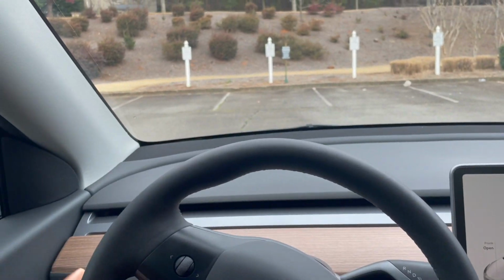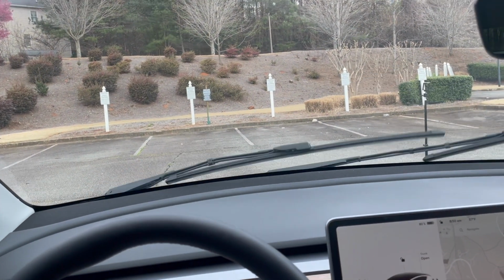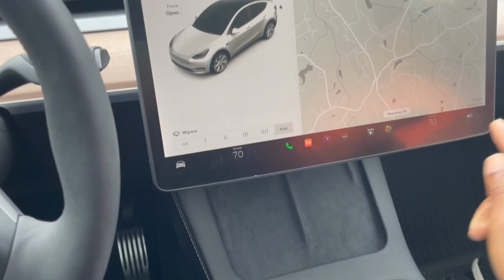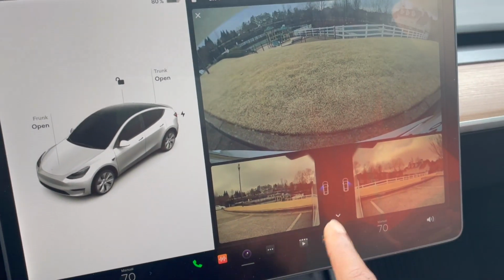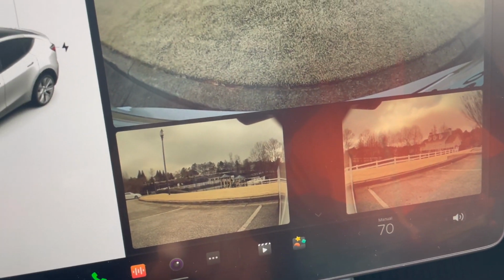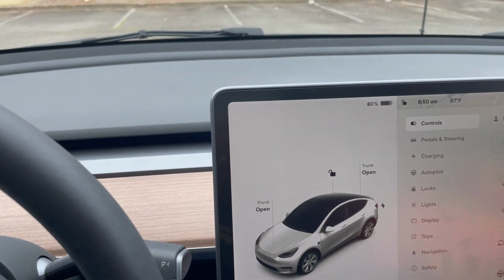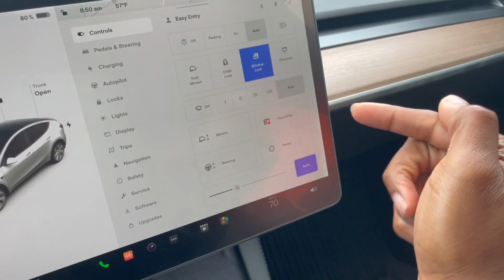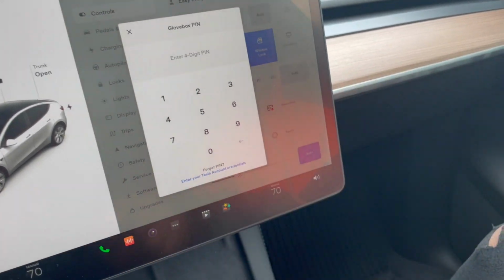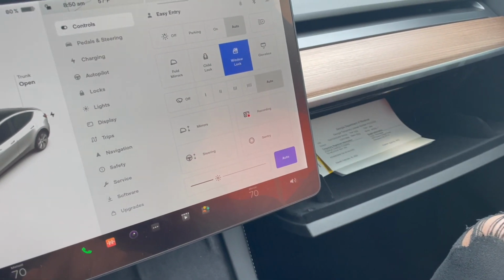Now we want to make sure that the windshield wiper will work. So I'm just going to push it one good time and it's on there. And we want to go to the cameras and we want to make sure that all of the cameras look great with no distortion, and there is no distortion there. And while we're already on the screen, let's go on and open up the glove box. And you do that by coming up here and I'm going to click glove box. We want to make sure that the glove box opens, and I am going to put in my password. Hold on. And it opened right up.